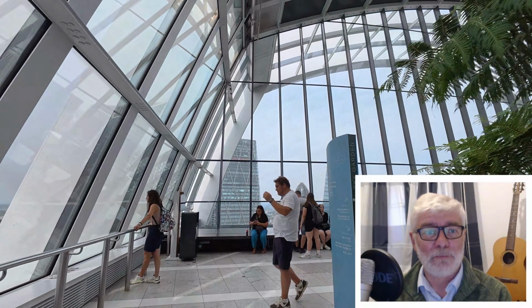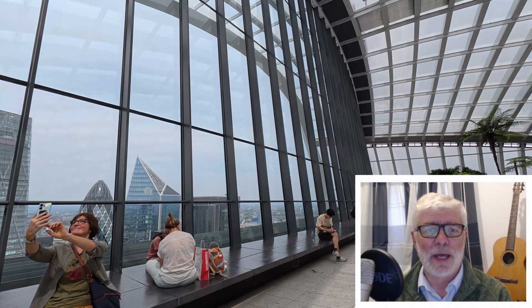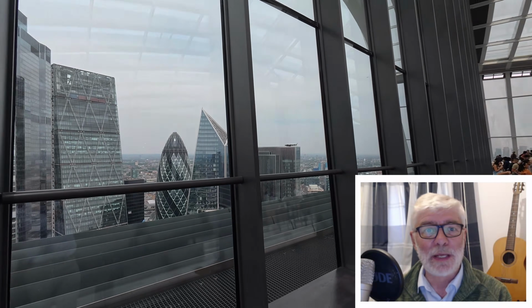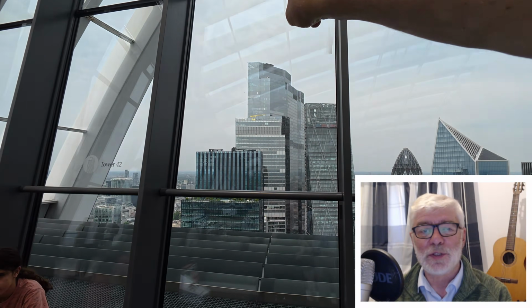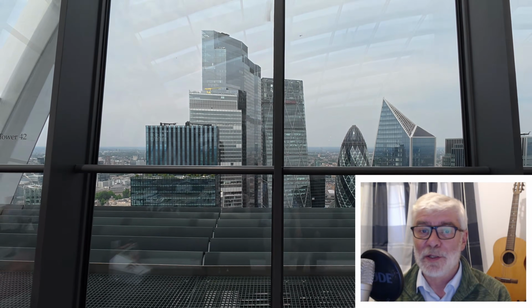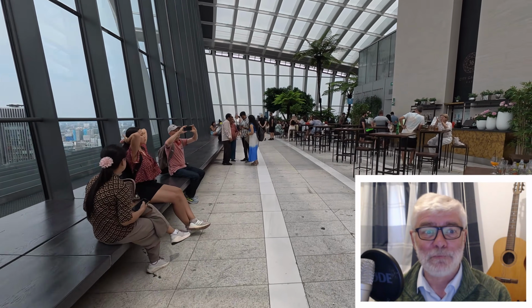Tip number 3. Larger bags are restricted. What do I mean by that? Well, because of the airport-style security and its bag scanners, you won't be allowed in with larger luggage, just small bags. And the site doesn't have the facility for you to leave larger luggage, say in reception or a locker or something. So, if you bring larger luggage, you'll be turned away.